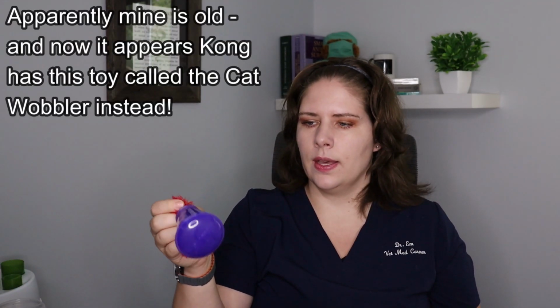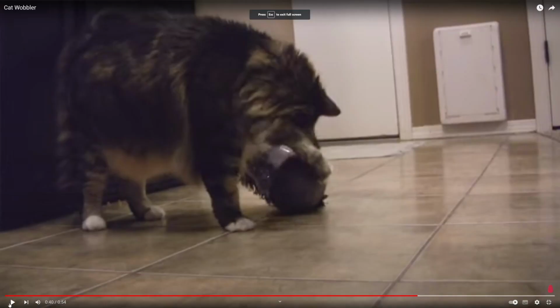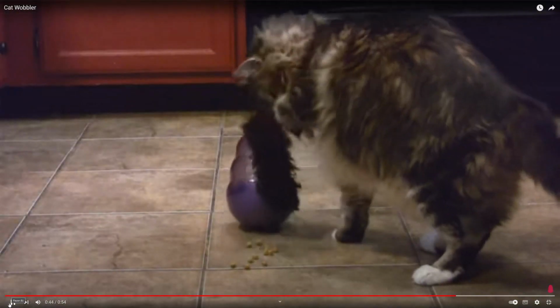You can also consider options like this from Kong. My main issue with this one is that the dental kibbles are too big for this, and it is significantly harder for them to get food out of. I could also, I suppose, put some like Temptations or something small into it, so you could do that as well.